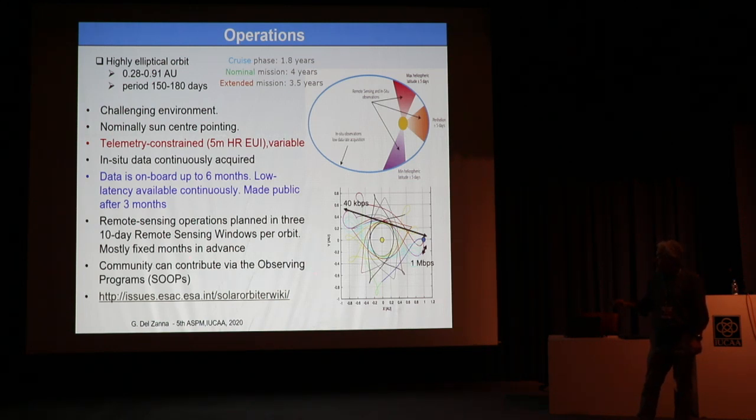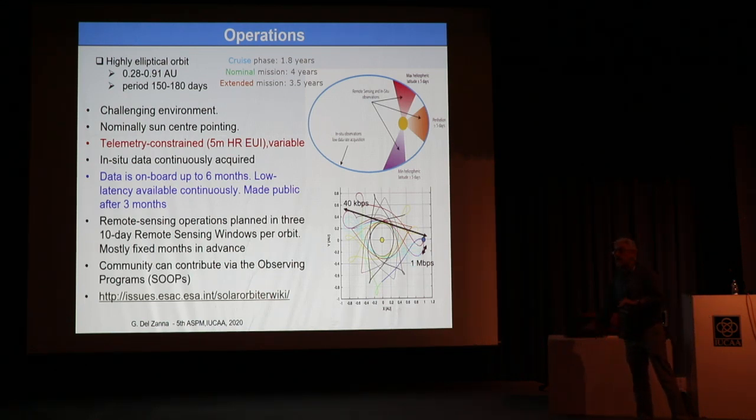If you want to get involved, you have to go into here, and there are these observing programs. If you Google Solar Orbiter, you don't find any information. There's very little information about the instruments and everything, but if you go to this website, you find information about the various observing programs that have been designed, and the whole community is welcome to participate.